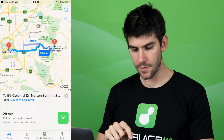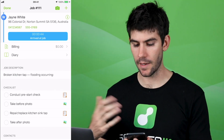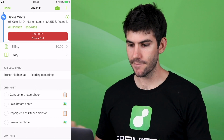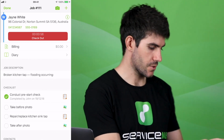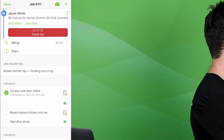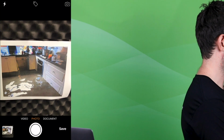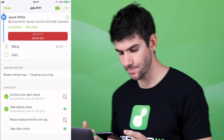So we'll tap ServiceMate in the top left and go back to the app, and we'll tap the blue button and pretend that we've arrived at the job site. And from here, you can get on with the job at hand. So part of this might be satisfying checklist requirements. Also, any checklist requirement with the word photo in it automatically opens the camera in ServiceMate. Here's our beautiful photo of our flooded kitchen. So we can snap that before photo and automatically save that against the job.